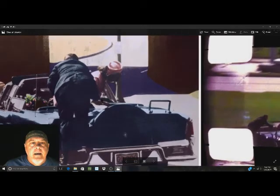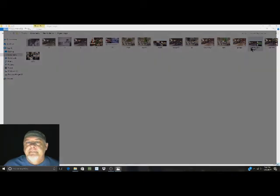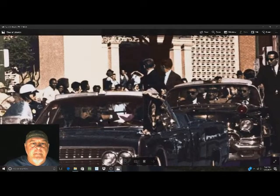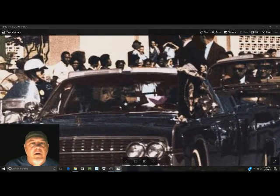Just like when I analyzed Altgens image number 7 here, I lined it up as frame 394, and see, that's the reason why I said people talked about images being altered. Well, in Altgens image number 6, which I'm going to pull up here, as you see here, there is no hole or crack or anything in the windshield. None whatsoever. No hole, no crack, or nothing in the windshield.